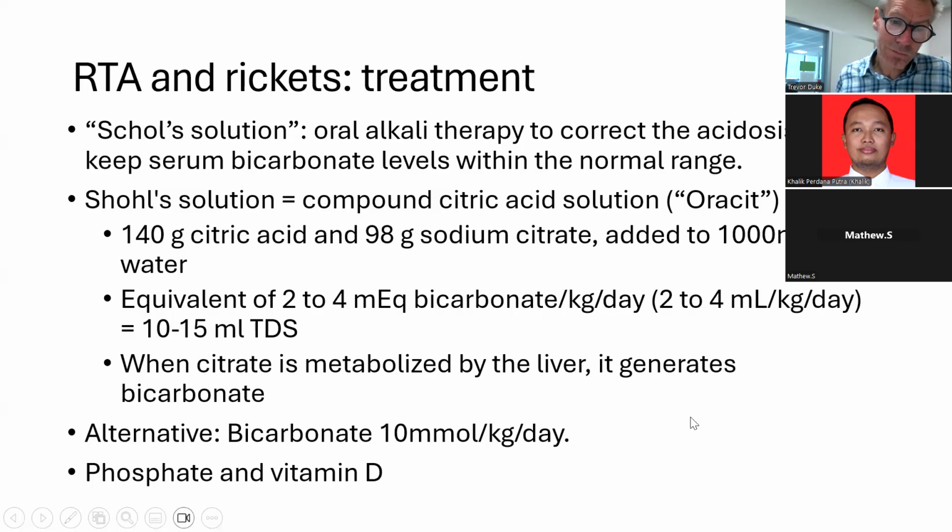You also need to replace the phosphate and the vitamin D. That's what you need to do to treat renal tubular acidosis. And when you do that and provide nutritional support, usually these children do quite well. Their bone problems heal and they grow better, and they do okay.